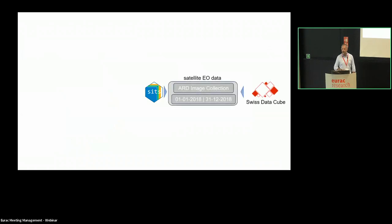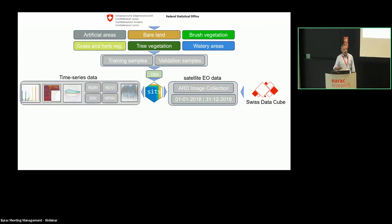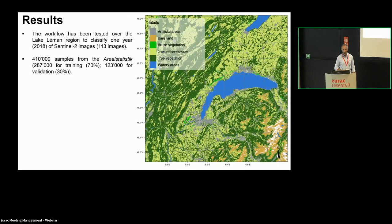Basically, with SITS at the core of the work, we are gathering satellite data directly from the Swiss Data Cube. We also ingest into the model the points that I've shown before. Then we generate the time series, also using NDVI and other indices. And then at the end, we cross-validate, we run the models, we classify, and then we have the accuracy assessment, and hopefully the final map out of the model.